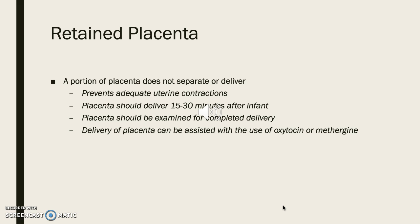Another reason that a patient may have a postpartum hemorrhage is retained placenta. This is when a portion of the placenta does not separate or deliver, as we would have anticipated after the baby is delivered. This prevents the uterus from being able to adequately contract down to do that involution process. The placenta should be delivered about 15 to 30 minutes after the baby is born. Doctors should be looking at it to make sure that all of it has been delivered, so that mom does not have retained placenta. But if the doctor does need something to help deliver that placenta, they can consider using oxytocin, Pitocin, or Methergine.